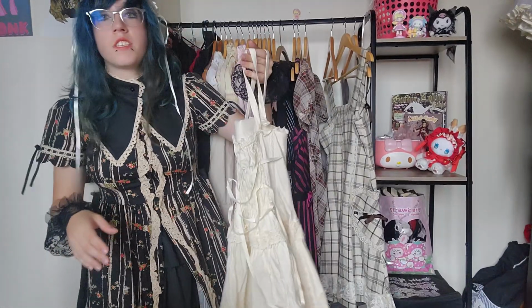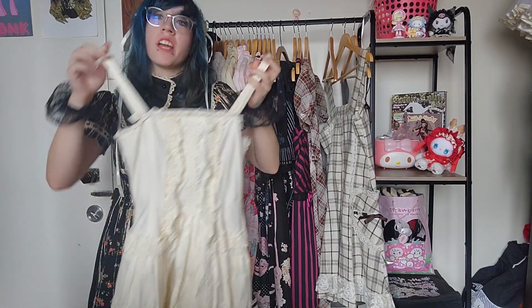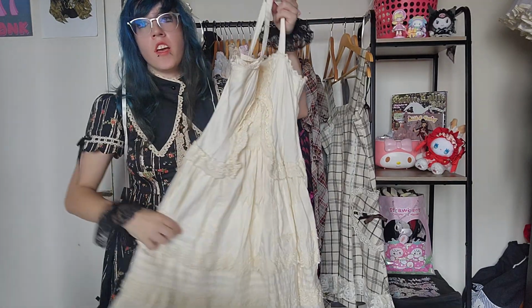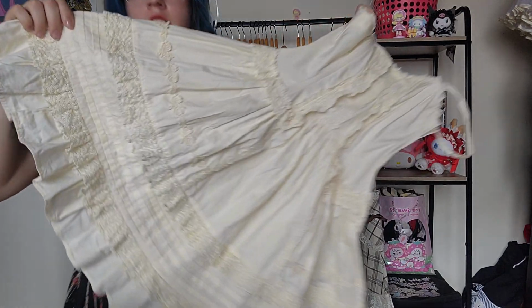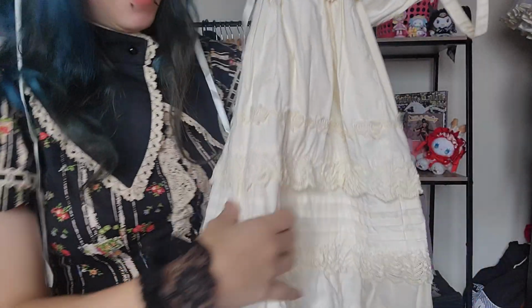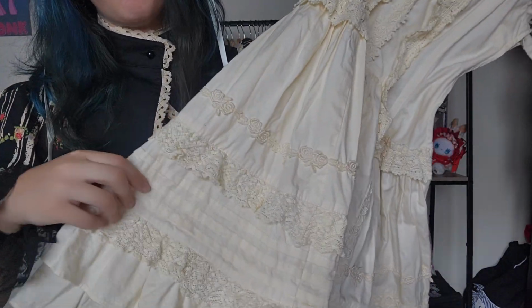You guys have already seen this dress in a previous video of mine, but I still have her and I still adore her. It is Miranda JSK from, now I can't even remember, from 2009. I realized I never showed you guys the detailing on this. It is just an absolute masterpiece. I love it so much, and the condition of the lace is all so perfect.